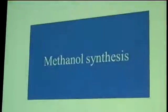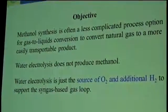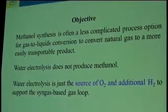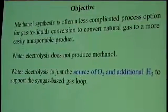Let's have a look at a different type of gas loop. The challenges in methanol synthesis are slightly different. Methanol is a liquid product, so it is eminently transportable. We can easily convert this to hydrocarbons, and of course that can be used for the jet fuel that I use to get here. So in this case, water electrolysis does not have exactly the same benefits as with hydrogen generation, because in hydrogen generation, the hydrogen produced by the water electrolysis was already part of the final product. In this case, we're only really focusing on the use of the oxygen. But as we've seen, oxygen plays a major role.